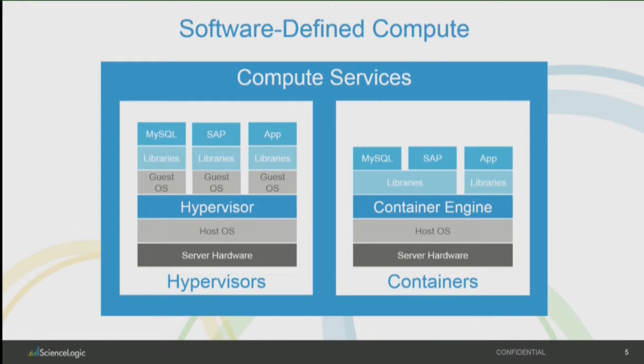So I'm going to go through each of the pieces of that SDDC. I'm not going to spend all day on these, but just to give an idea of what the software-defined aspects of them are. So compute is easy. This is VMworld. I would say that VMware is the definition of software-defined compute.